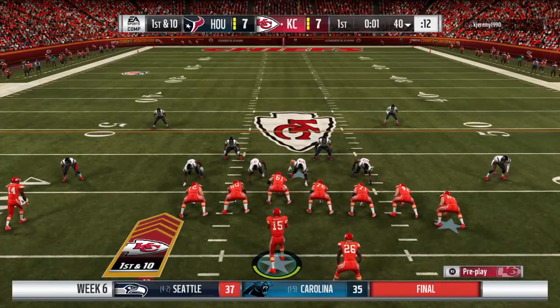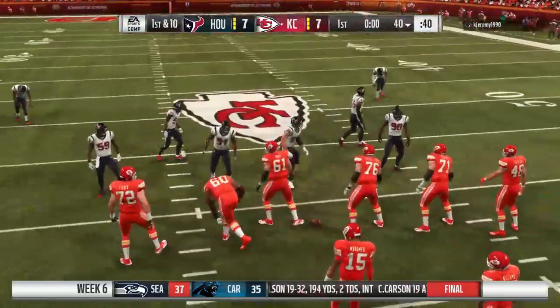Let's make these babies cry all the way back home. Let's make these babies cry all the way back.